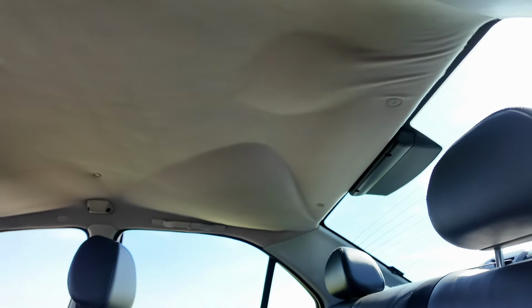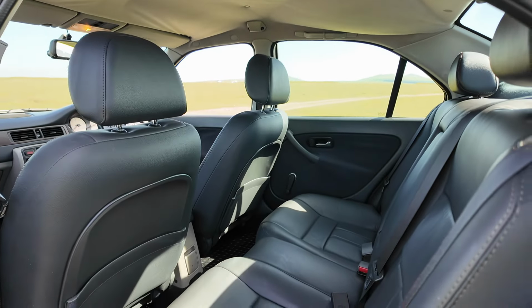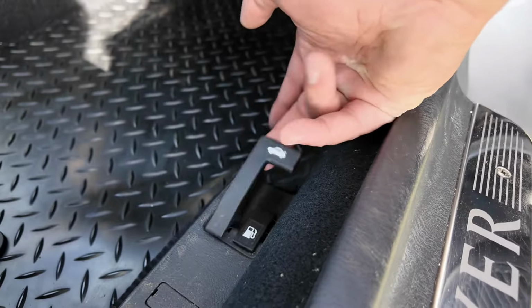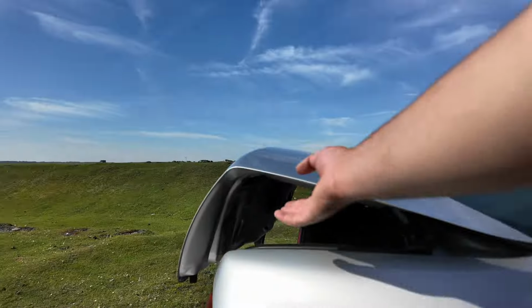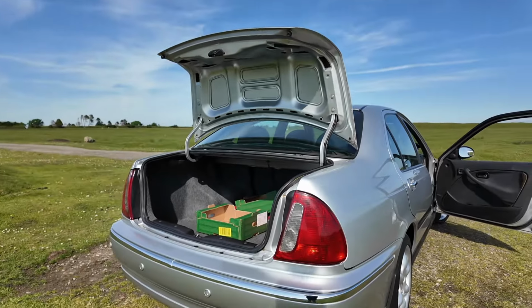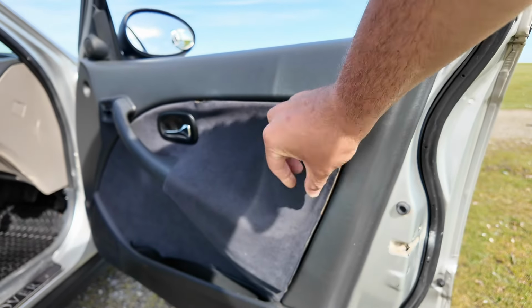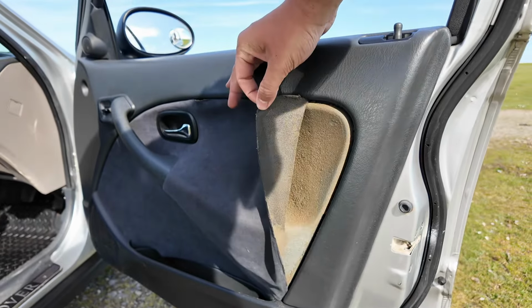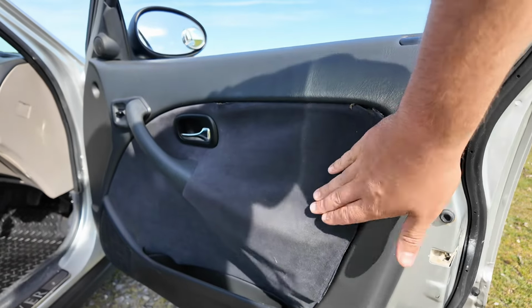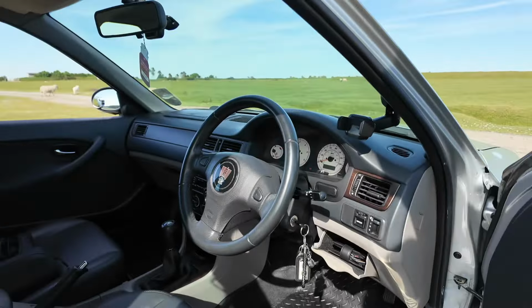It does suffer with a little bit of a saggy roof lining, but that's something that's on my list to fix. But honestly, this car is brand spanking new still. Any negatives with this car is the actual felts coming off the doors. I don't know if you can see this. Yeah, there you go. Looking at getting that redone very soon. But yes, the interior is honestly immaculate.